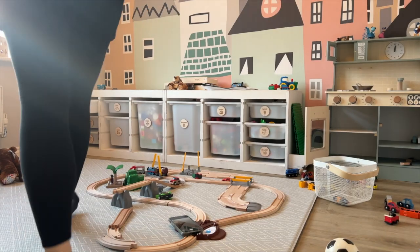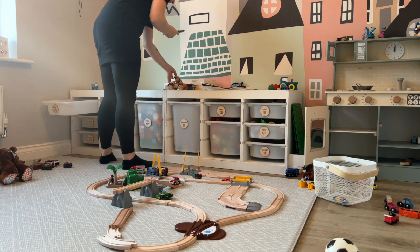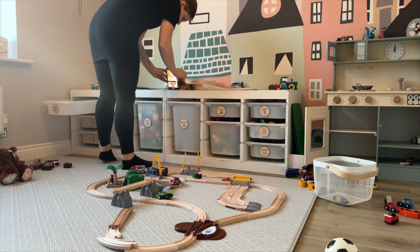I will apologise right now for any background noise you can hear. There's some construction going on outside, so that might be picked up in this.